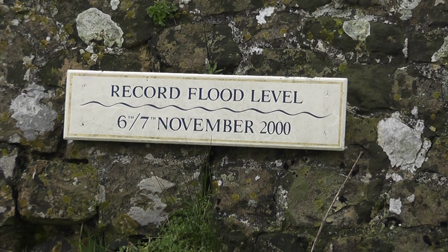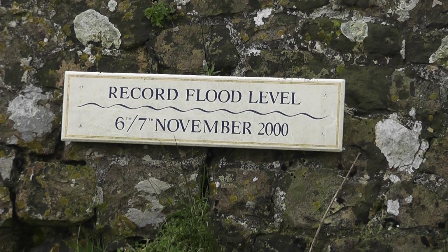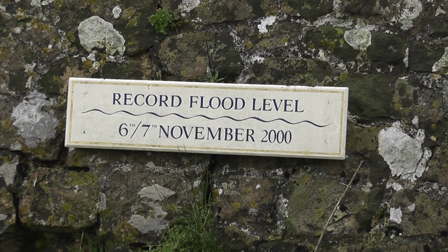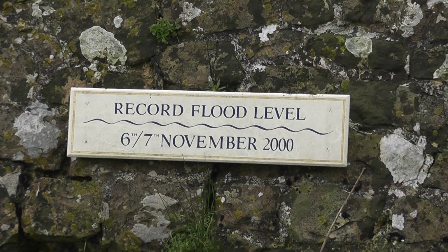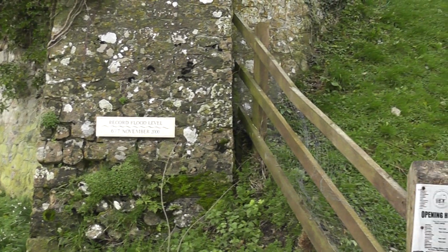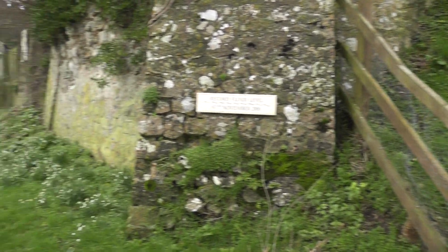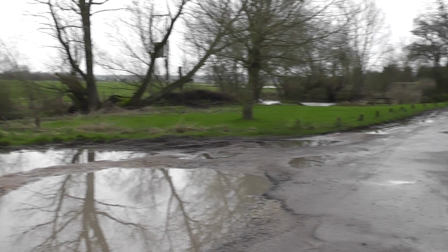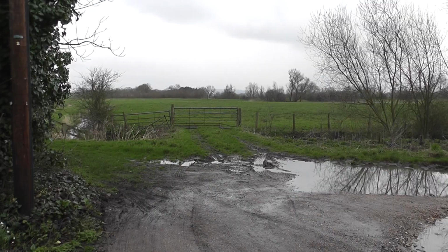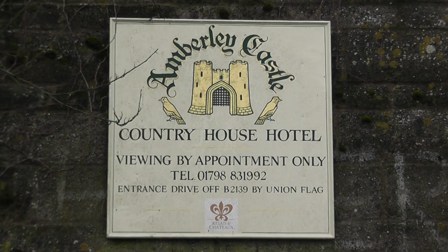There's an interesting fact. Record flood level, November 2000. That's pretty high. In fact, if the water was up there now, it would be up to my chest. There you are. There's a fence post next to me. Give you some idea. The river's just over there on my left. Confirmation there that it is indeed a hotel.